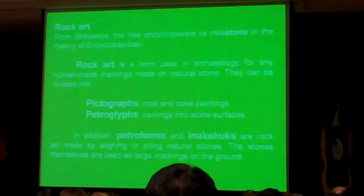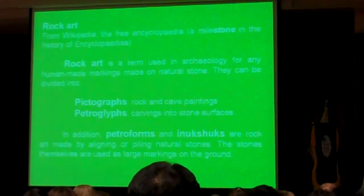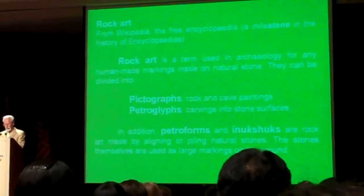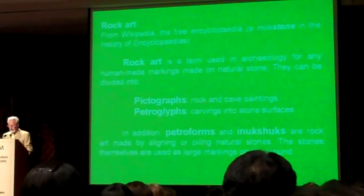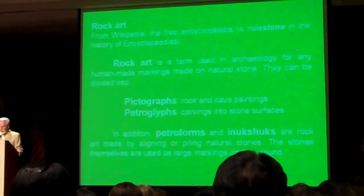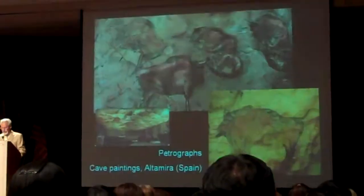We are in the age of Wikipedia, so the first thing I did was, okay, how do I introduce this talk? I said, why not look at what Wikipedia says about rock and art? So I found at least 4 terms: pictographs, petroglyphs, petroforms, and inuksuit. So we will see what that means.